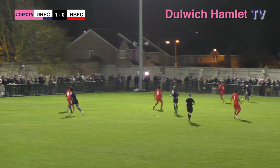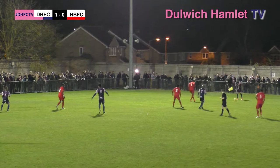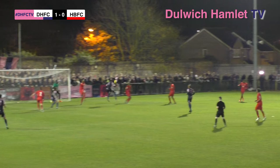Ferguson! Wrong side of the post. How has he missed that? The build-up play from Tomlin deserves the end product to be good, and Ferguson was the only one in the stadium who knows how he's missed that header.